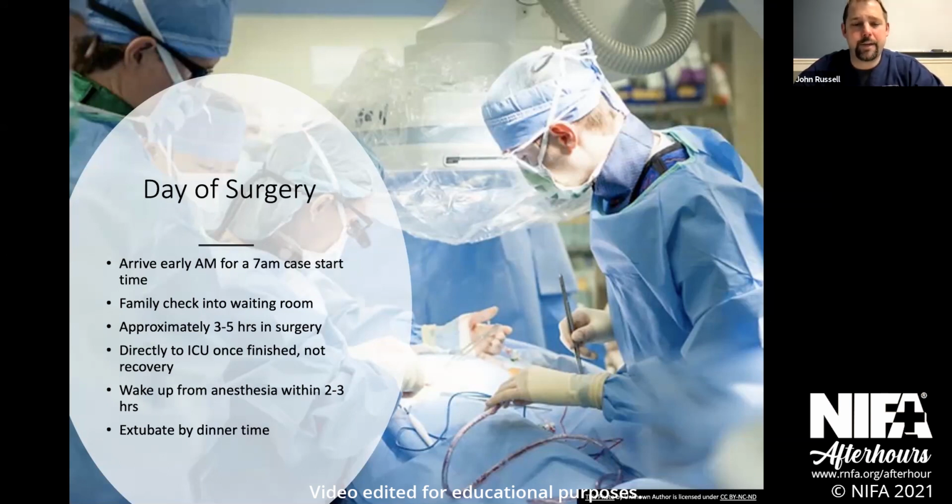And that patient from that first case, typically mid-afternoon, they're going to wake up, the breathing tube's still in, kind of slowly waking up from anesthesia. And then by dinner time, we'll have the breathing tube out and they're sitting up and they're probably a little uncomfortable, a little bit groggy. The pain's usually worse the next day, but they'll be up in the chair and moving around a little bit more by then. And usually, like I said, 4 or 5 days, they're going home.